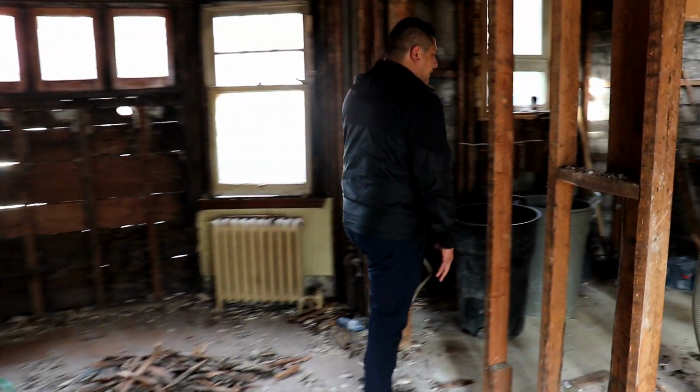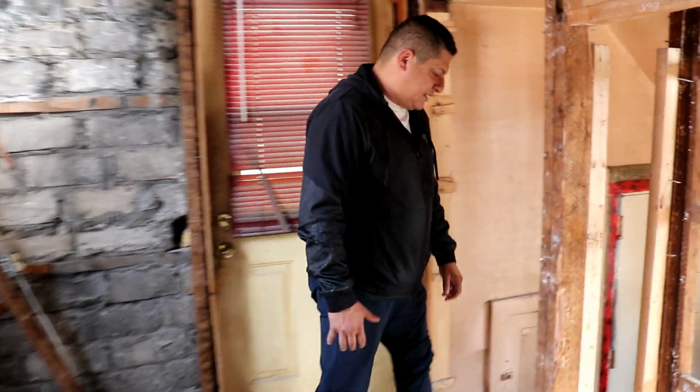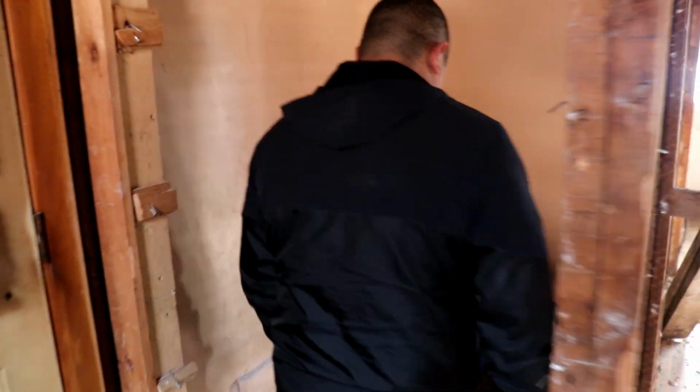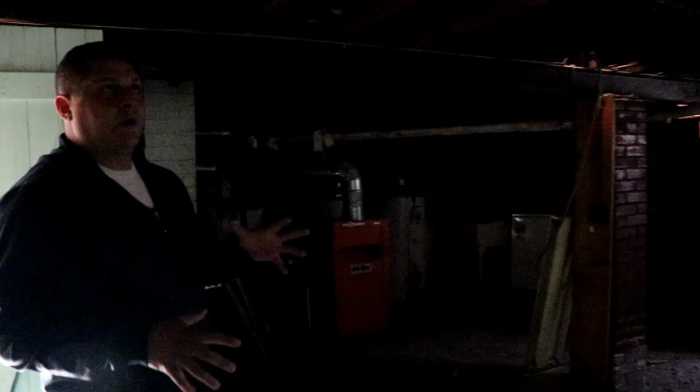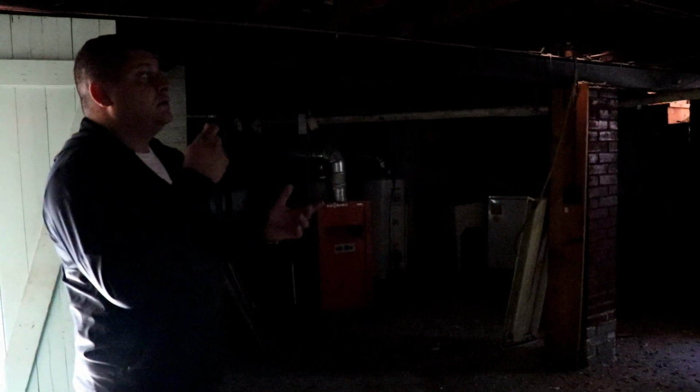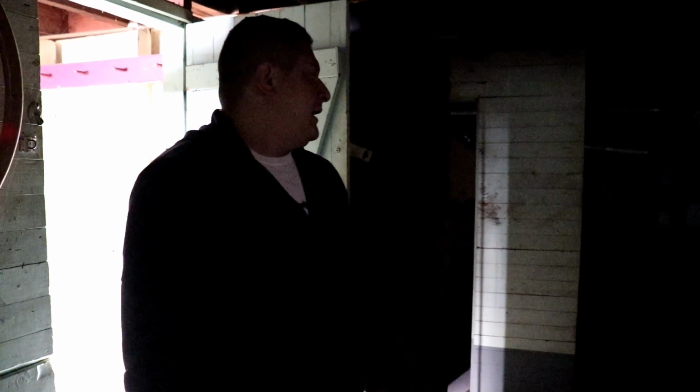So this is the huge value add, right? Getting it up in density and keeping it legal. Just watch your steps. So guys, just to quickly show you, this is the kicker in this one, right? Obviously the price point that we got it at, and being able to rip it down to the studs and rebuild it, obviously huge forced appreciation there.